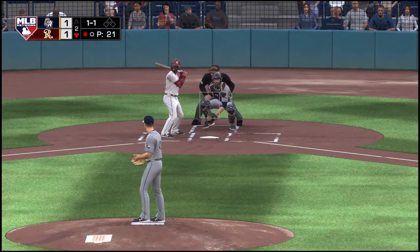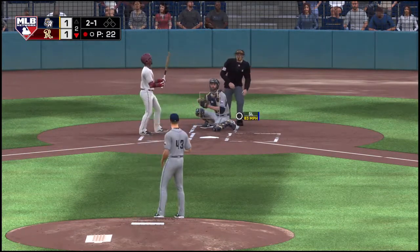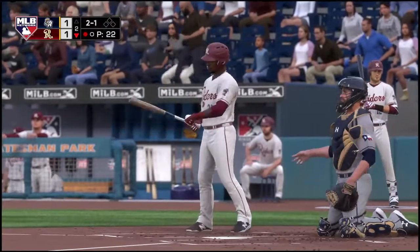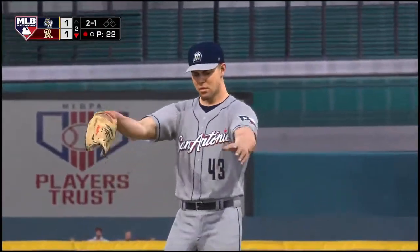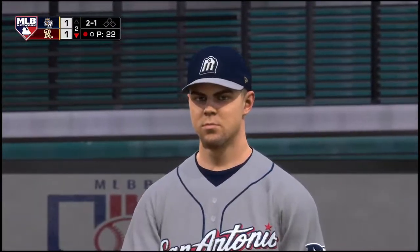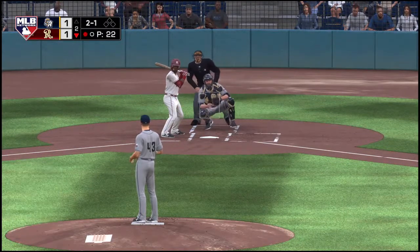And now pitch on the way. Little too much bite on the slider that time, taken outside. I'd be real surprised if he goes back out away there on the mound. This is a count for a fastball challenge, and we'll see if he's ready for it in the box. 1 out, nobody on.